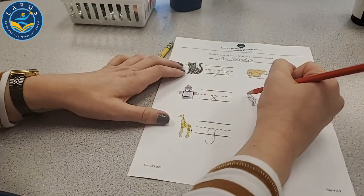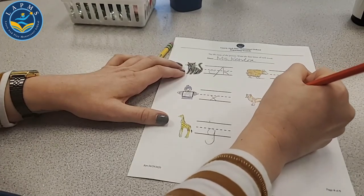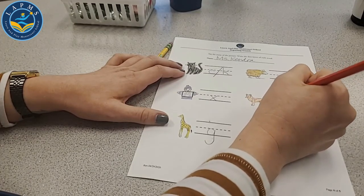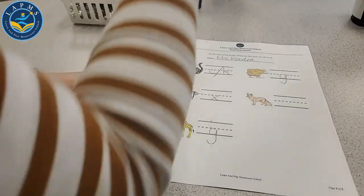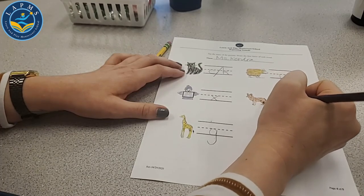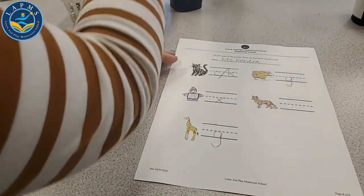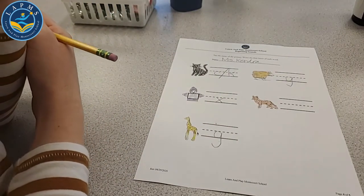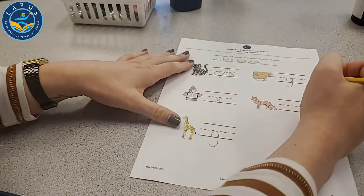Definitely. All right. The last beginning sound we have this week is what? What animal is this? Yeah, a beautiful fox. When we say fox, what letter do we hear at the front? Fox. A Q? No. An S? Socks? An F? Fox? Yeah, awesome. Let's write an F on the line.